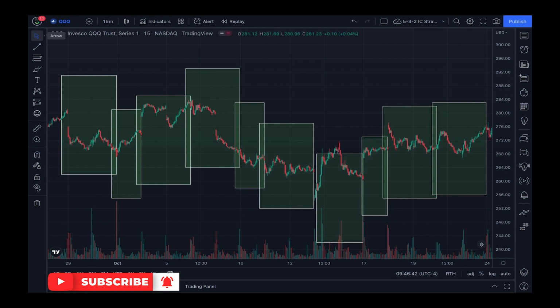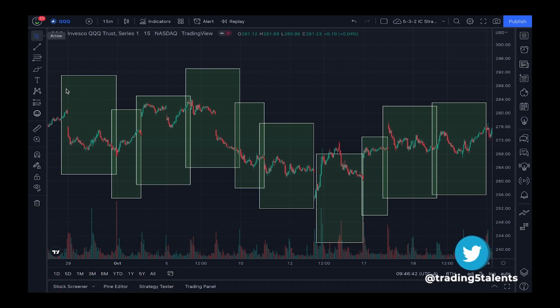The left-hand side of the box right here is when I entered. The upper bound is my short call strike. The lower bound of the box is my short put strike. And then the right side of the box is the expiration. So ideally, as long as the price stays and expires within the box parameters, then it should be a winner.